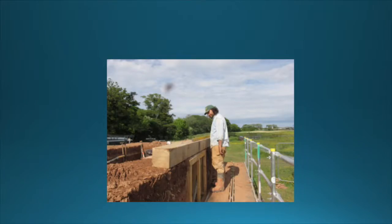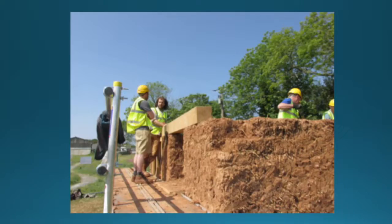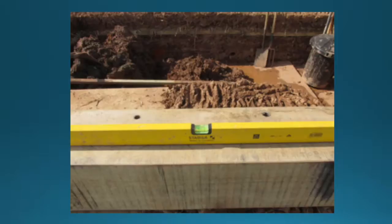That's the first time Alex has ever seen a spirit level. And the last. But very proud, because it was level.